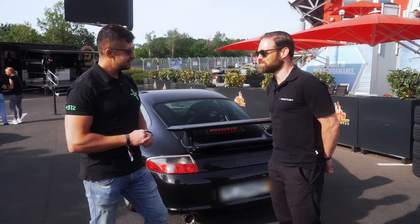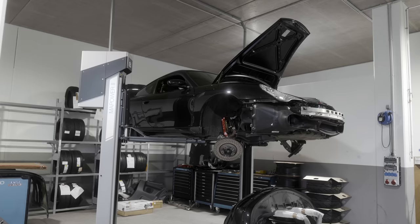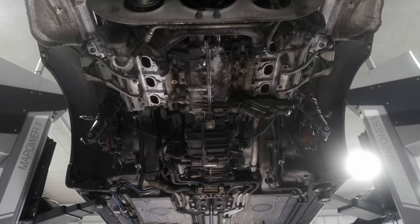So what has been done to it? We actually saw this car earlier this year, like January, February, when it was on the lift. When you were building it, we had a quick tour of the car, and we could already see that it was getting lots of 997 parts, I believe. So let's do a quick walk around.